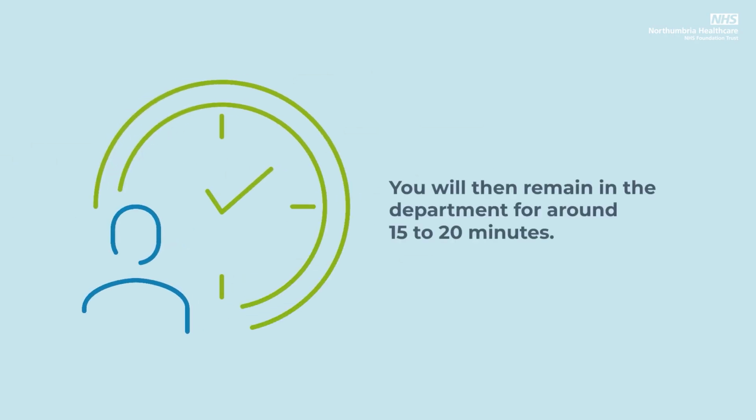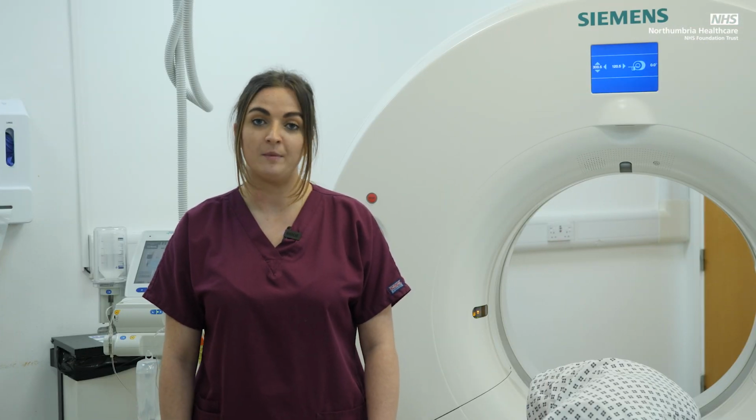You will then remain in the department for around 15 to 20 minutes. After you've finished your hot drink, your cannula will then be removed. You are then free to go home and proceed to eat and drink as normal. The results normally take around 7 to 10 days.